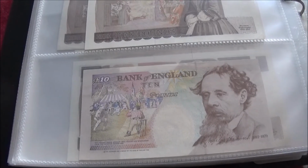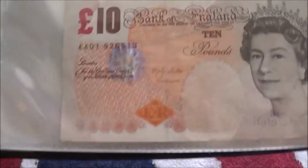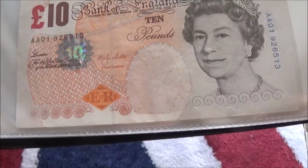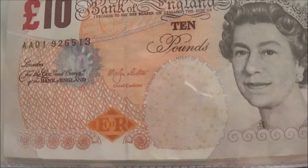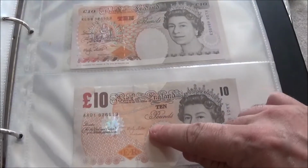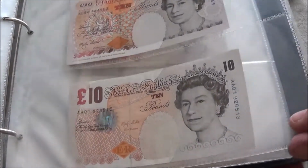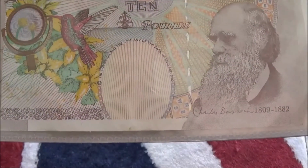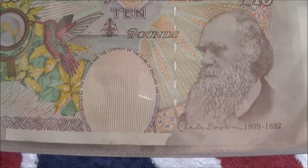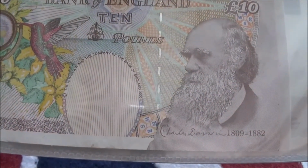And that was replaced by this one. I think, is that Darwin? Might be Charles Darwin on the back of it. Now we also have some funny little things. We have the addition of a copyright. That's due to an artist who used to reproduce the notes in pencil. They weren't meant as counterfeits, they were novelty items, and there was a big case against him, and they introduced the copyright here.